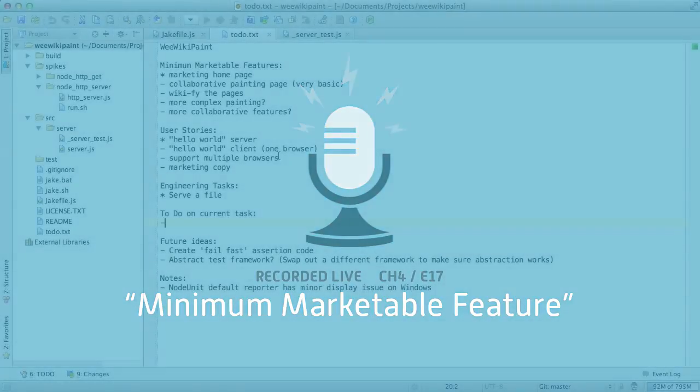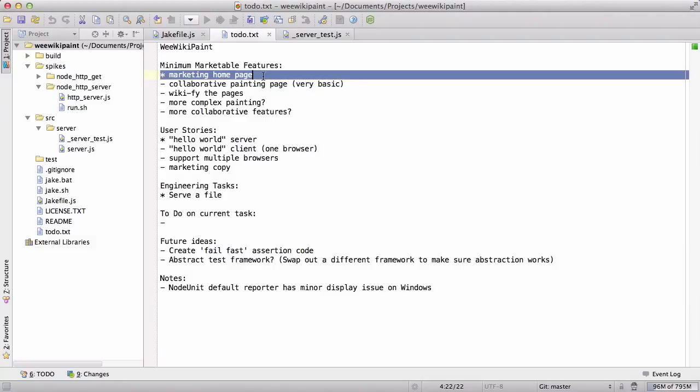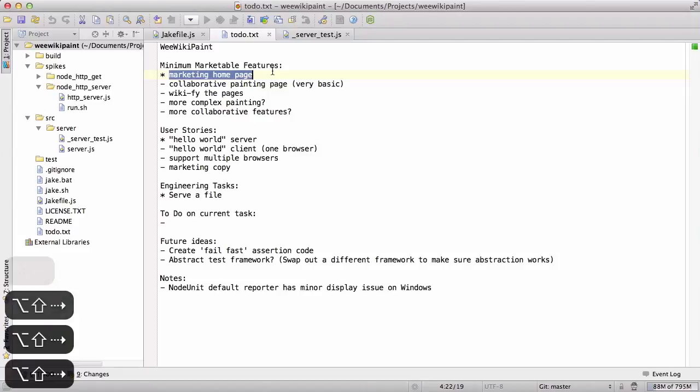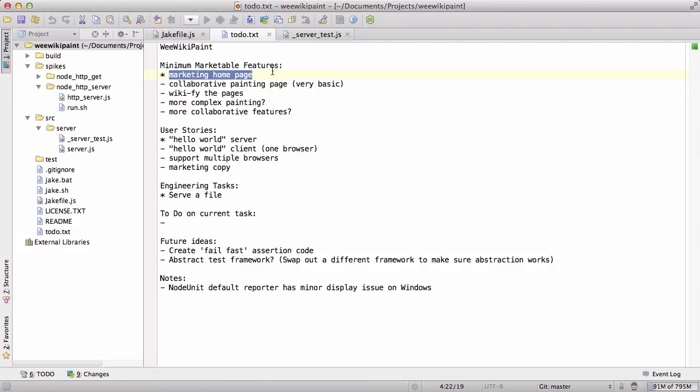So I was thinking about this, and our first minimum marketable feature is the marketing homepage. Now, just as a quick reminder, a minimum marketable feature is the smallest possible thing that we can release to the public that they would care about, that they would pay money for, or that would attract attention or something like that. And this first MMF, marketing homepage, seems like a good minimum marketable feature. It doesn't really have any value. Nobody's going to pay for it, but it starts establishing the brand of WeWikiPaint in the world.